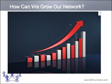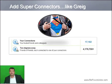So how can we grow our network? That should be the question at the top of everyone's mind right now. I'm going to show you the best way to grow your network fast. It's by adding super connectors to your network. Understand what a super connector is. I'm an example of a super connector. What that means is, when you connect with me, all of my 17,000 connections become a part of your network instantly. And so does all of their connections. Over 4 million people you add to your network at the third level by adding me, one person, to your network. Really let this sink in.